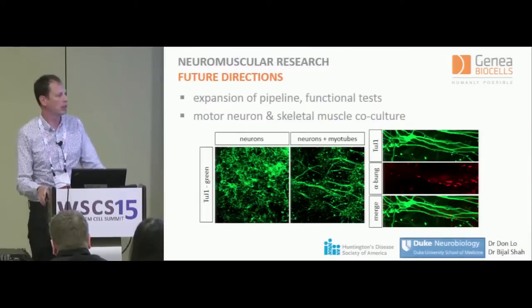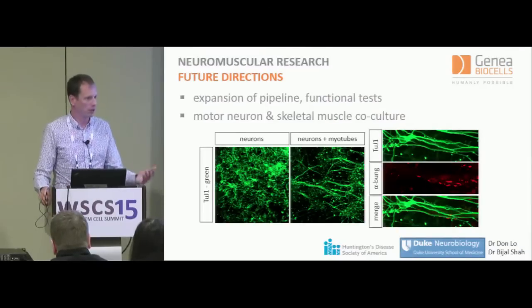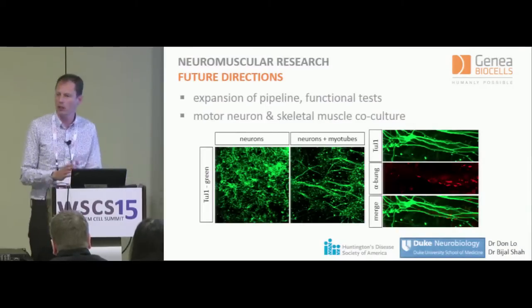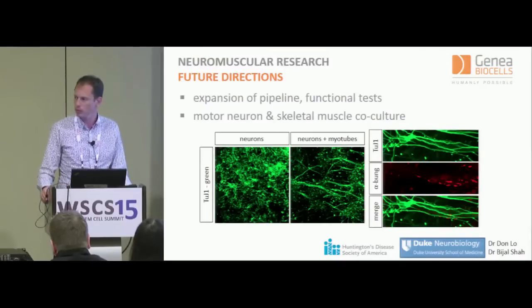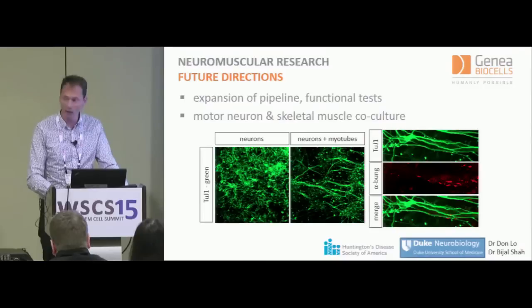And as a general direction in the field, I believe that's one of the next frontiers, not to make just single cell types, but combining different cell types in a very functional way, which gives you more complexity to study diseases. And that's all I had to present.